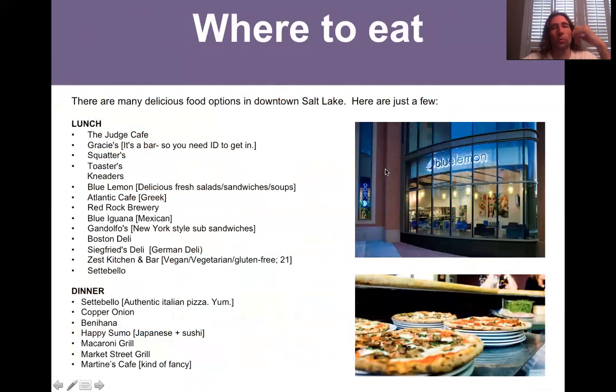So where to eat? This question comes up a lot with people. Hey, I'm new, where's the best place to go? So we've kind of compiled a list of the ones downtown, kind of depending what you're looking for. Let's see, you know, all these are pretty good.